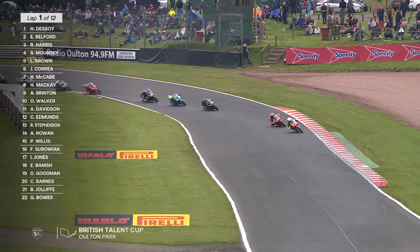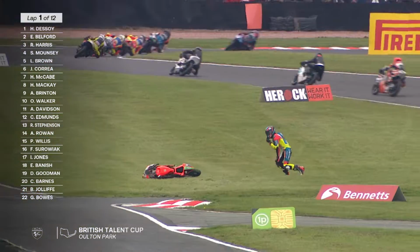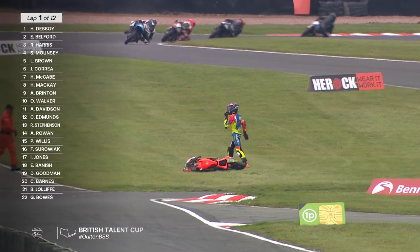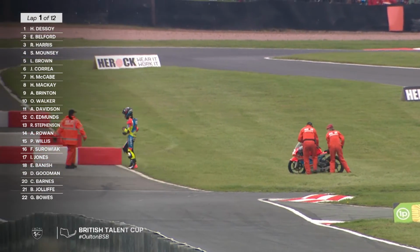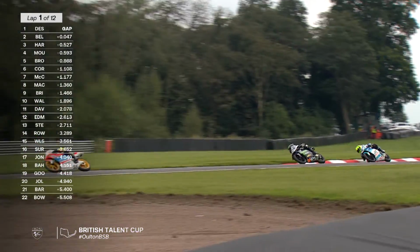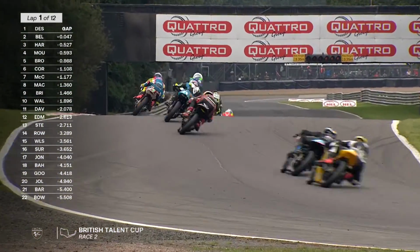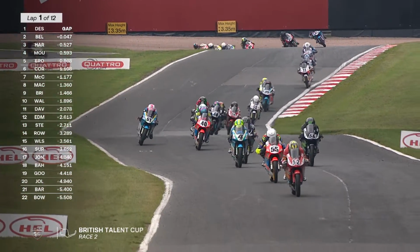Here's one of the riders has gone down. That looks like it could have been George Bowes at the back of the field on the third of the Microlise Cresswell Racing bikes. I think it might be. What a spot. It's always an orange blur. Well, and it was, you're right. Yeah, George Bowes, unfortunately, that's gone down the road. So his race goes no further than half a lap. Meanwhile, at the front, his teammate sitting in second place behind championship leader Evan Belford, who's now retaken the lead.